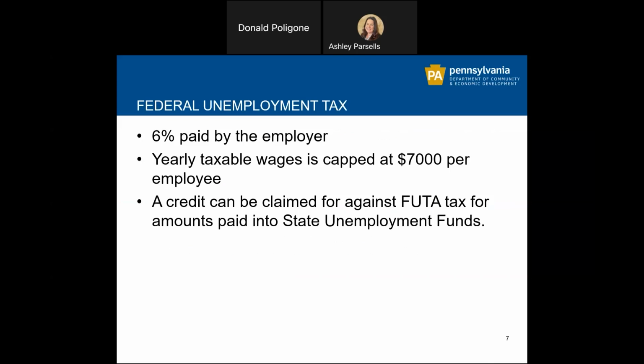The federal unemployment tax rate is 6%, which is paid by the employer. The amount of yearly taxable wages for federal unemployment is capped at $7,000 per employee. However, generally, you can take a credit against your FUTA tax for amounts you paid into state unemployment funds.